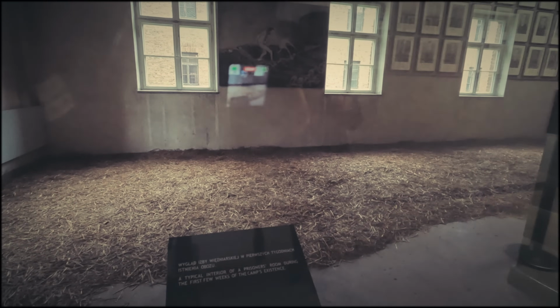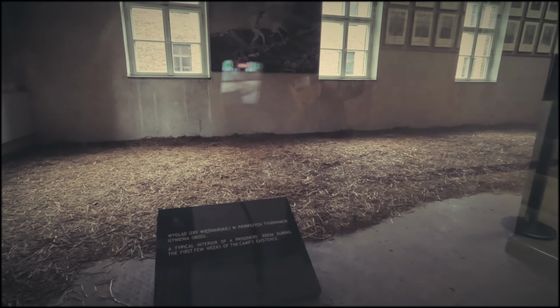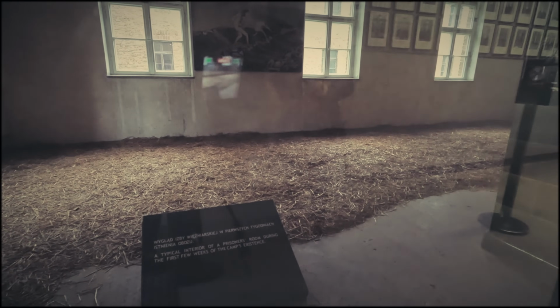We have now entered one of the barracks, and in that barrack we can actually see how the prisoners used to live. In the first room, we were able to see hay on the floor, and this is where they slept. This was all there was in their room, and obviously they shared it with a lot of people, and they slept on the floor, just on a little bit of hay.